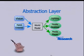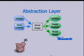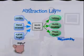One of the functions of the world model is to serve as an abstraction layer between the sensors and the applications that use that data. If we added another sensor, such as an active badge system, the applications would not have to be changed.